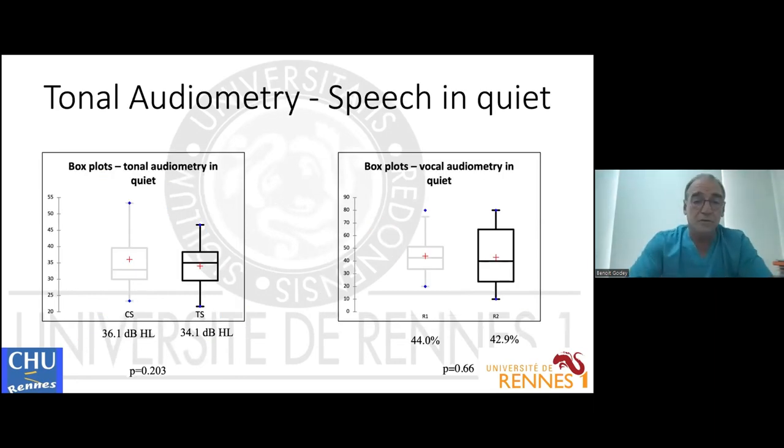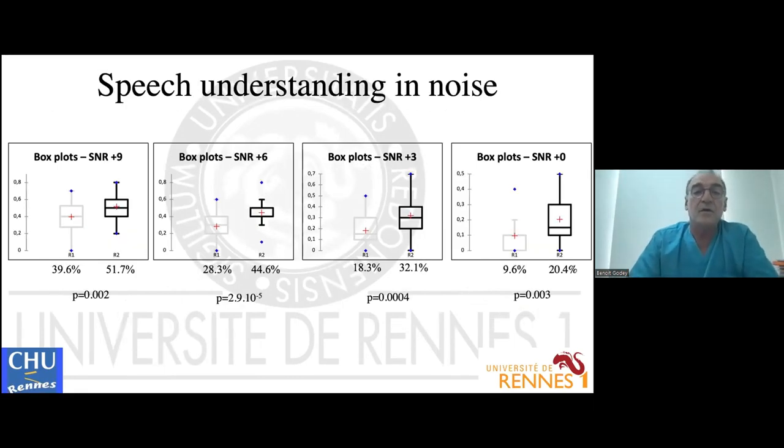In terms of tonal audiometry, we didn't have any differences, and in quiet situations there were no differences in speech understanding. In a noise situation, speech understanding in noise was significantly better with the tonotopic fitting. You have here the speech understanding with different signal-to-noise ratios, and in all these situations, we had significantly better speech understanding in noise for the patients with the tonotopic fitting.